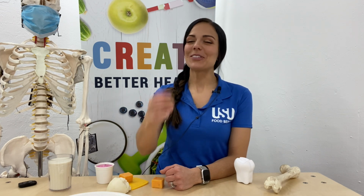How did you do? Were you able to locate the dairy foods in each of these meals? Hopefully this wasn't too difficult for you. So we talked a little earlier about how we need 3 servings a day of dairy food so that our body gets that calcium that it needs. How I like to remember these 3 servings a day is I curl my fingers like I'm holding a glass of milk. So this is how I always remember 3 servings a day.